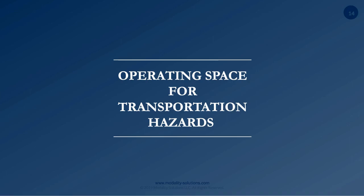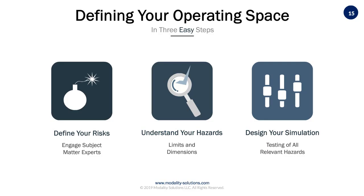So the last couple of slides I was looking at were operating space for a single hazard. I'm going to take a look at a more general operating space for multiple transportation hazards. For defining your operating space, the first thing you need to do is understand the risks to your product and primary packaging, and that's where your subject matter experts come in.